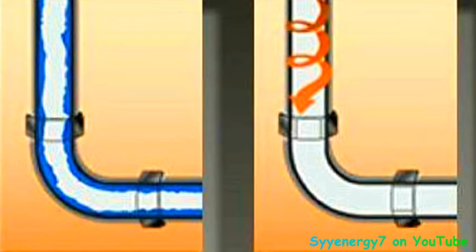It's a coated tablet. And then it goes into your pipes, which is the arteries and veins, and it helps clear them out. It's something that the Japanese tell their patients to do quite a bit.